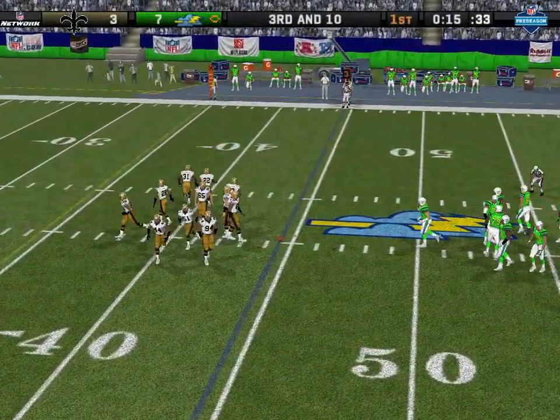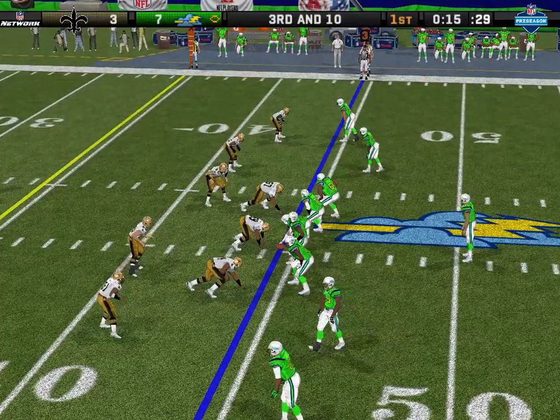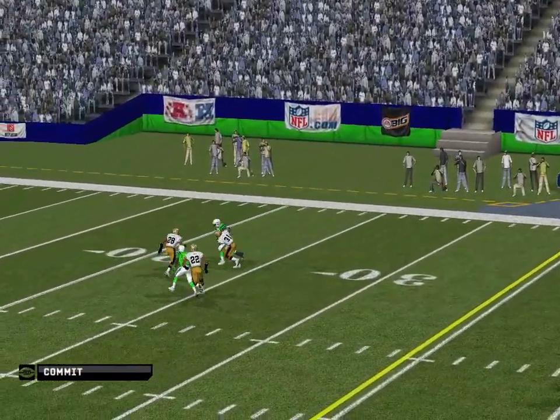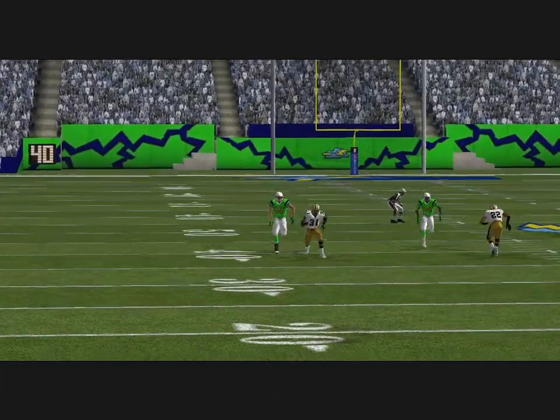Third and 10. Ball on the 45-yard line. They're trying to spread out the defense with five wide receivers. Gets the pass off. Jumps up and he has it. Number 31 is there on the stop at the 21.